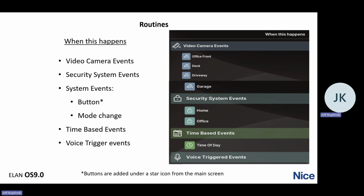But if the end user wants a custom voice trigger, you can have it set for a custom phrase. Maybe they want it to be beer 30, right? End user goes up to the touch panel, says beer 30. It turns on a specific playlist out on the back deck, sets the lighting, gets everything ready for having guests over, right? We have the ability to not only do what's pre-canned, but they can make their own voice trigger events and then use that as a trigger in their routines configuration.